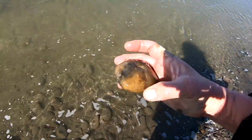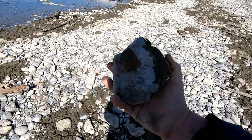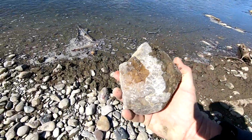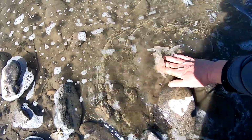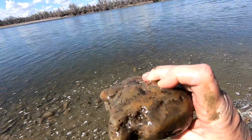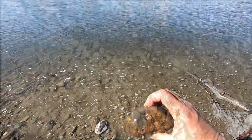Oh, I thought this one was going to be good, but it's just a little too milky. Just saw this on the ground, and I want to wash it off. Looking more at the back of it, I'm kind of thinking it's really not an agate, but I'm gonna wash it off because I tried a little spit test and it looked interesting. And, huh, that is interesting. Yeah, I'm gonna say not quite.